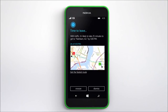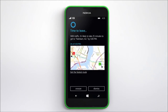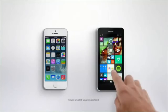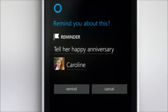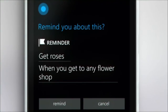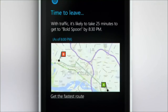Traffic's bad. Better remind Kate to leave now for her 5 o'clock. How did you do that? Easy, Siri. I looked at her calendar, checked the latest traffic, and alerted her. Hold on. I'm turning on my GPS. Why? Because I'm completely lost. Cortana, when my wife calls, remind me to tell her happy anniversary. Next time you talk to Caroline, I'll remind you. Oh no, I cannot do that. Oh, and remind me to get roses when I'm near any flower shop. Sure thing. Remind you when you get to flower shop. I can't do that either. Cortana, it's gonna be a great night. Oh, wow, thanks for the traffic alert. I better get going. Now that is a smartphone.